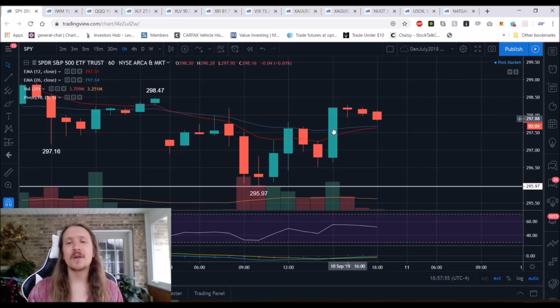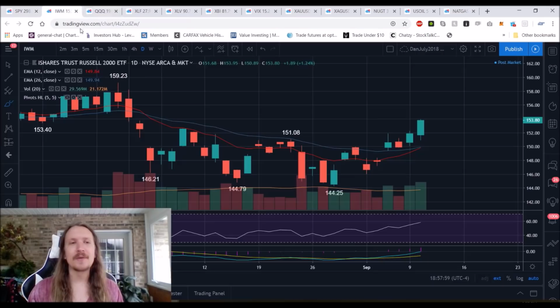Our hourly higher low of support is going to be down at 296.52. And as long as that level holds, the hourly chart's in an uptrend.